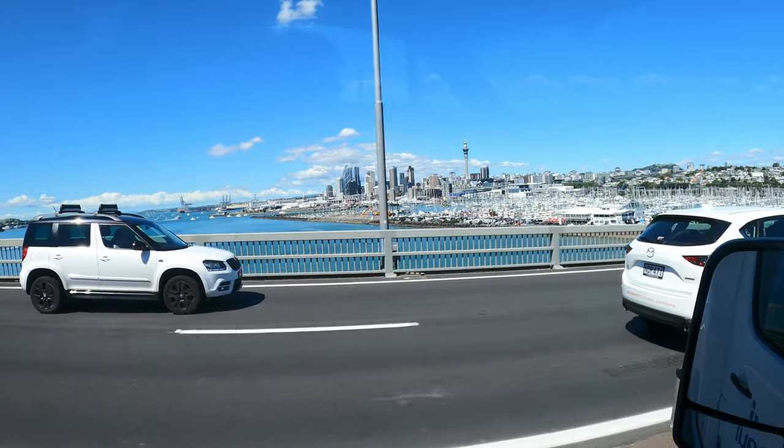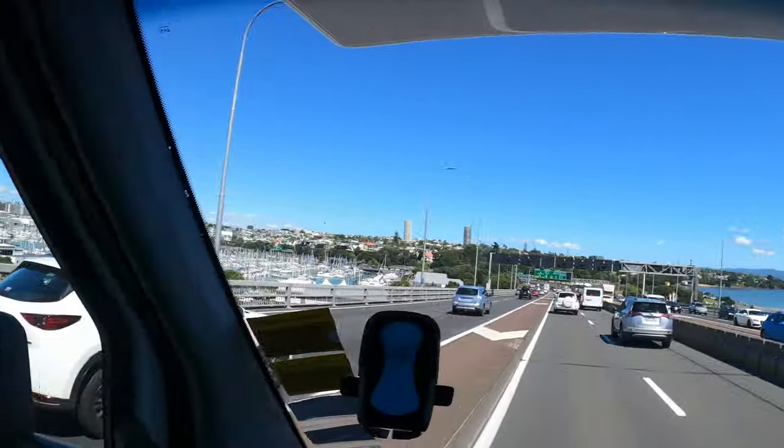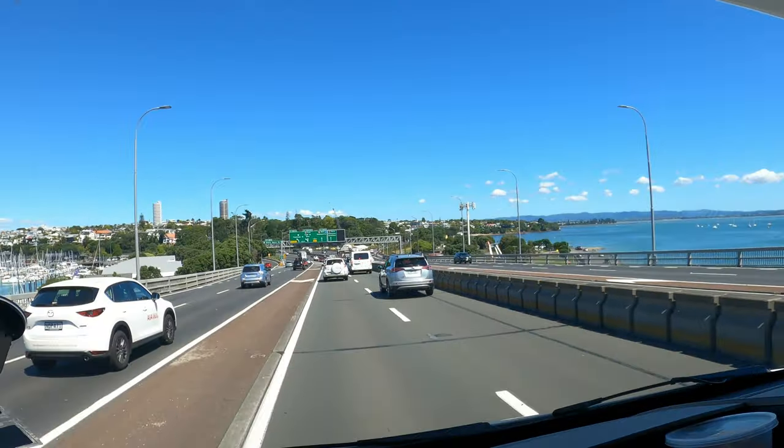And you know what, it's really awesome. And you know what, the overnight parking right at the beach or at the park is free. Yes.